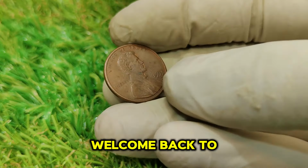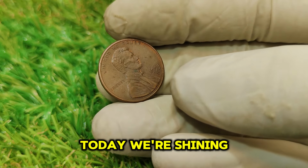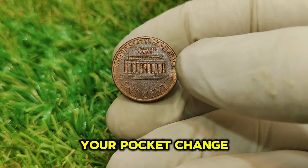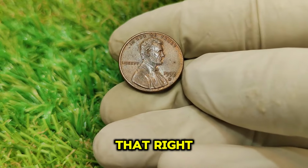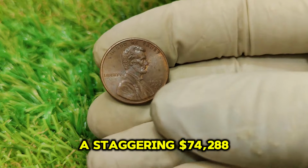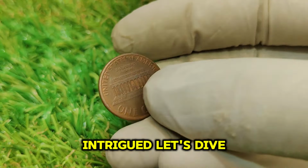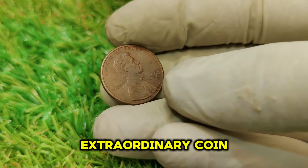Hey everyone, welcome back to where we delve into the fascinating world of numismatics. Today, we're shining a spotlight on a coin that might just be hiding in your pocket change, the 1993 Lincoln penny. Yes, you heard that right. The humble 1-cent piece from 1993 is currently worth a staggering $74,288. Intrigued? Let's dive into the history, rarity, and current market value of this extraordinary coin.